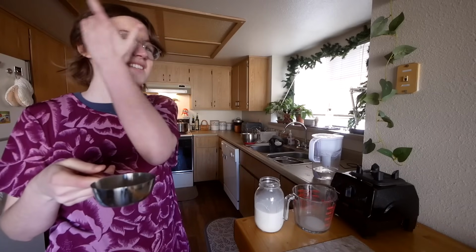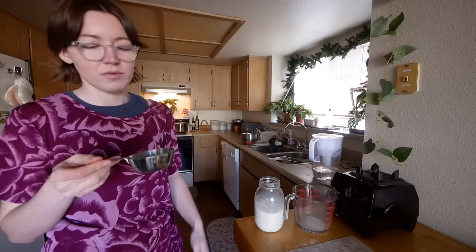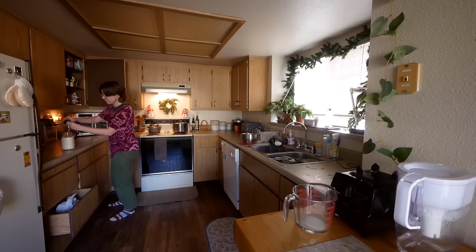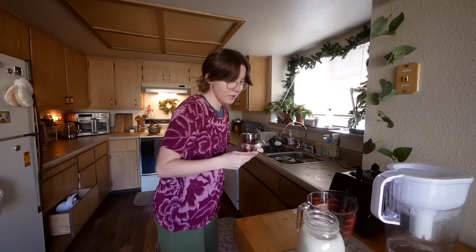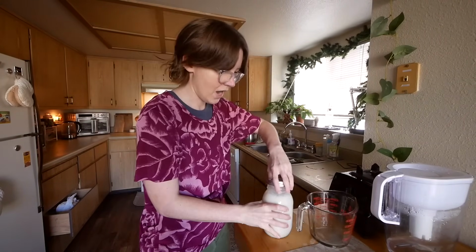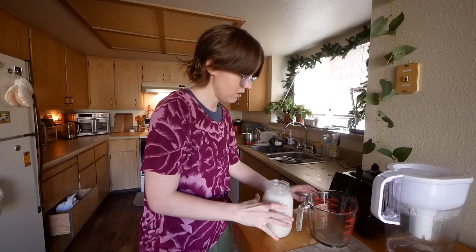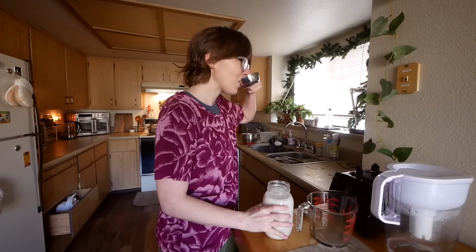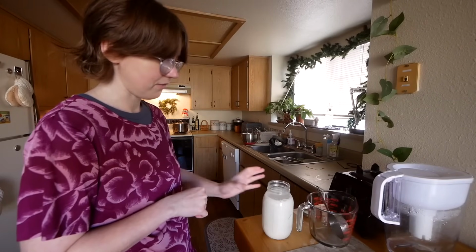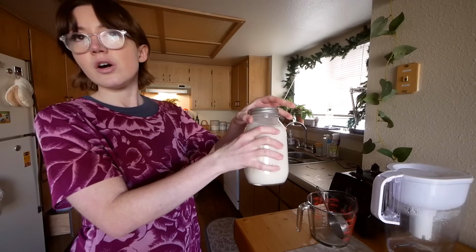Like, it just doesn't taste like... What do they put in the store-bought ones? I put a little more agave and I put some vanilla. Now let's try it again. It actually does taste better. Watered down a little, which is interesting. Yeah, I don't know. I wondered if I should try toasting the oats or something.